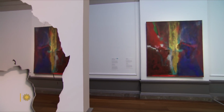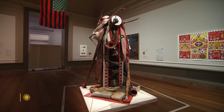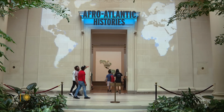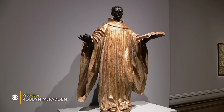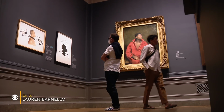We're looking at works by an array of artists across the Atlantic, from Africa, the Americas, the Caribbean and Europe, from the 17th to the 21st centuries. Curator Kenitra Fletcher helped organize Afro-Atlantic Histories, the most comprehensive look at the interplay of art between Africa and the Americas ever displayed at the National Gallery of Art in Washington.